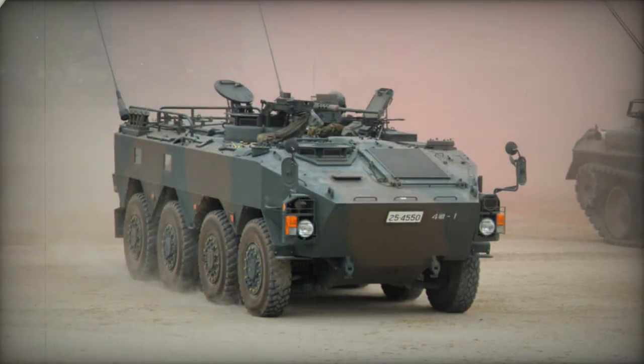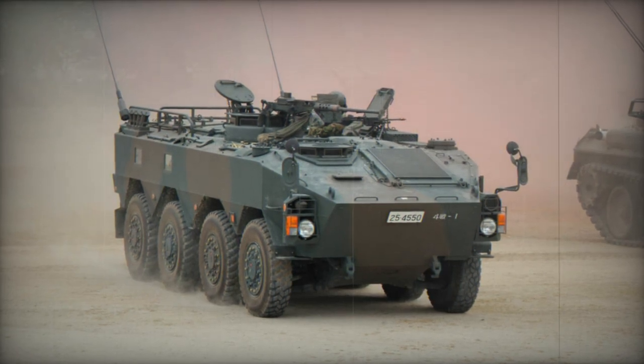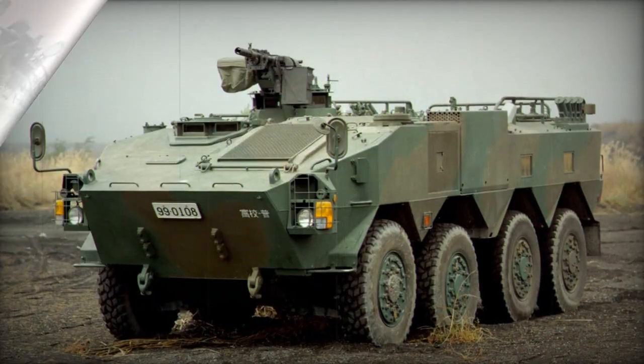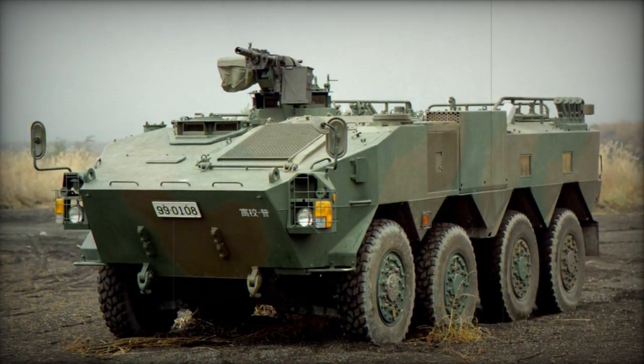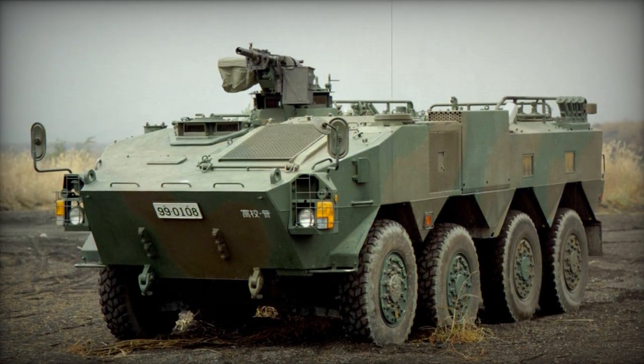Firing ports are positioned on both sides of the troop compartment, with additional ports at the rear of the hull. Powering the Type 96 APC is a Komatsu diesel engine generating 360 horsepower. The engine is located at the front left section of the hull.